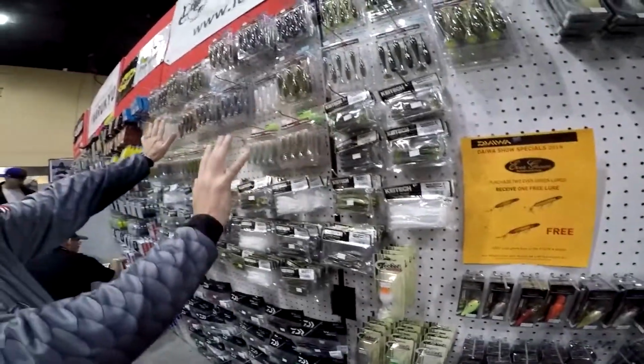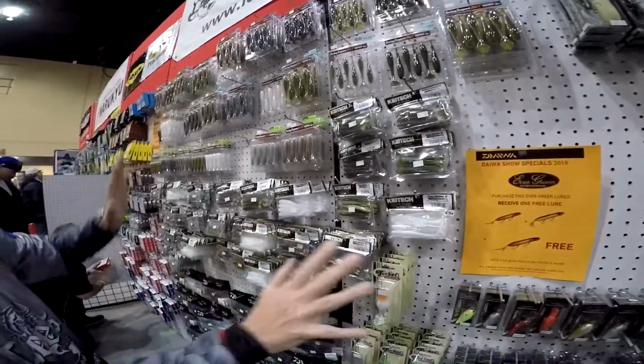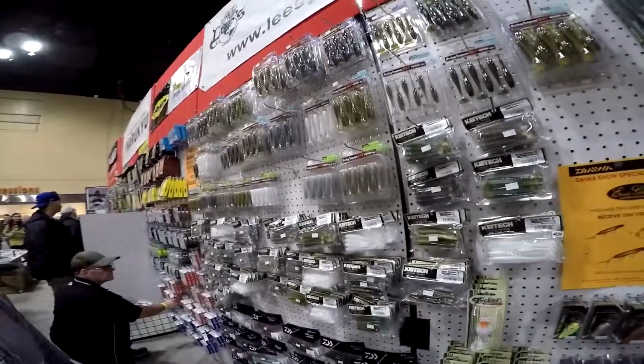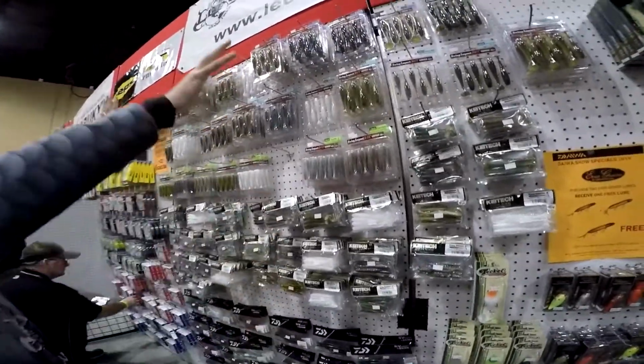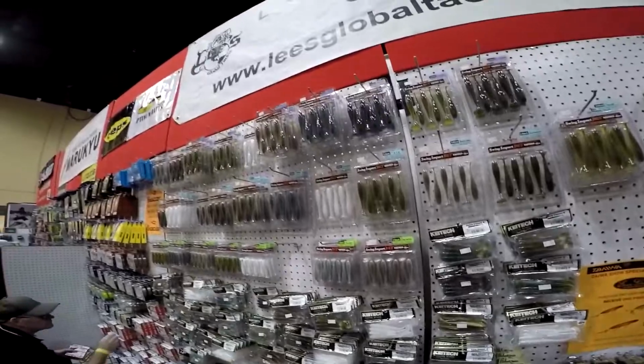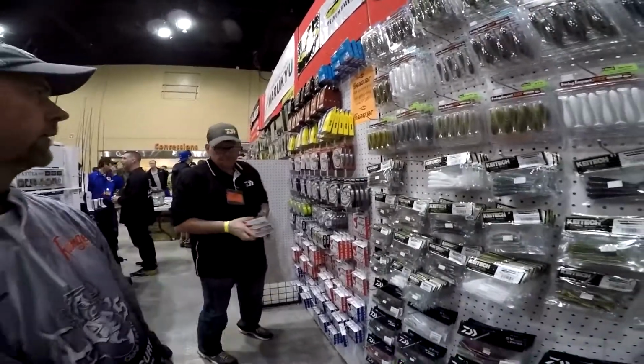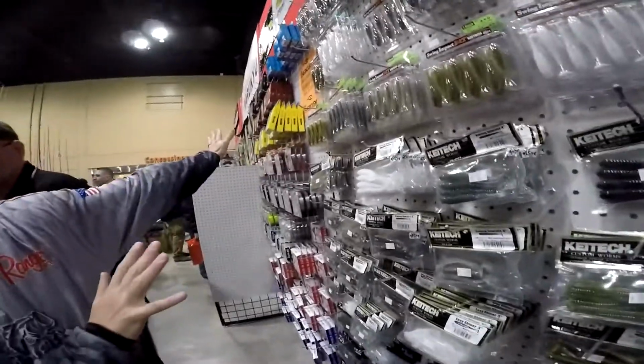In Kitech, here it is, folks. You name the color, we got it. Easy shiners, fat impacts, we got them all. From 2.5 inch up to 4 inch. On the line, we got the Seagar, we got the Sunline, we got the braid, the Daiwa braid. Best on the market. Only at Lee's Global Tackle.